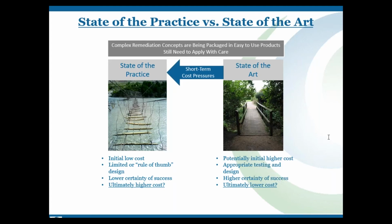But there's a lot of pressures to push the other direction, which is basically, well, what can we get away with? And the straight out practice tends to be more rule of thumb, not necessarily good remedial design approaches. It's got lower costs associated with it in most cases, but you're dealing with a lower certainty. It doesn't mean it won't work, it just means the certainty of it working is much less. And in that context, we're going to talk about a few case studies with regard to the state of the practice, state of the art.